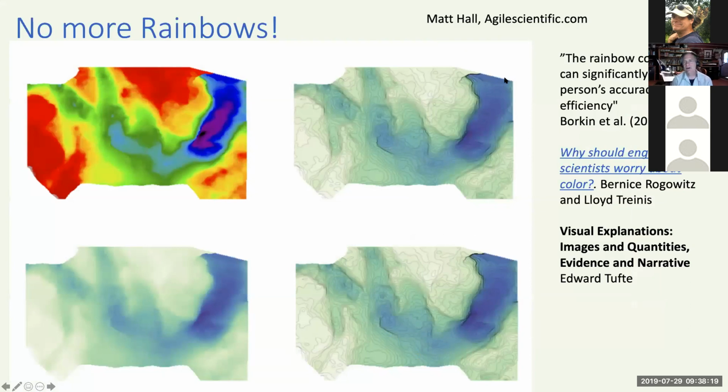This is another article that came out about no more rainbows, and it was written for scientists. So when you see, like in the upper left, a lot of these red, green, blue maps, this is supposed to be some information that's important, which is great. But when you're working in ArcMap or any of the software programs, even in Excel, they have their red, green, blues, but they also have more colors, and they will give you color schemes to choose from.